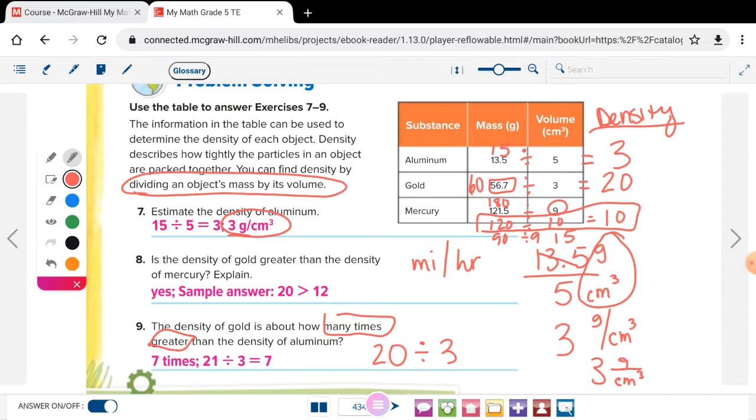Is that an easy problem to work out? Can we work it out mentally? 20 divided by 3. No, what can we change it to work it out mentally? 21 divided by 3 is 7. So it's about 7 times greater.